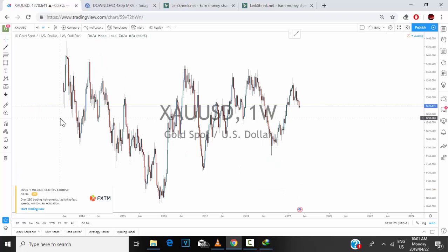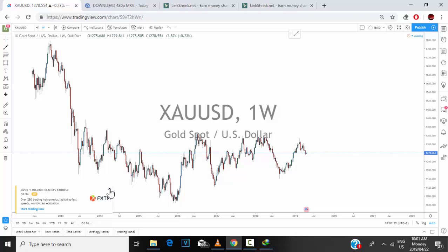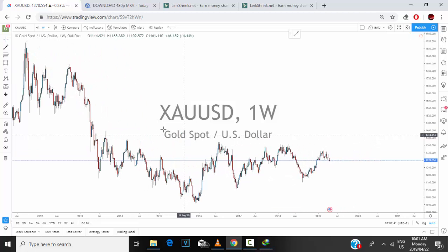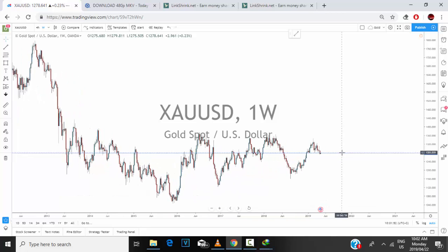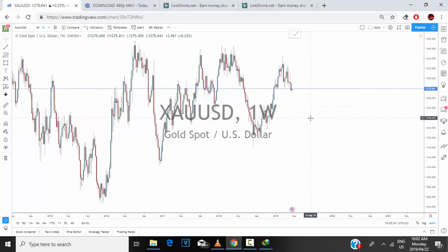Let's head over to weekly. All right. And right now we're in the weekly time frame of gold. I just saw something. Let me just see if I'm not crazy. Okay, that's it. So I just wanted to see. Gold is very much bearish at the moment. It's very much bearish at the moment.